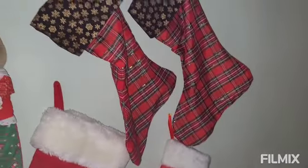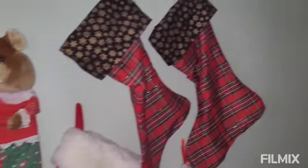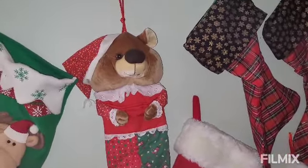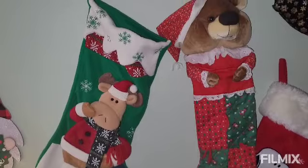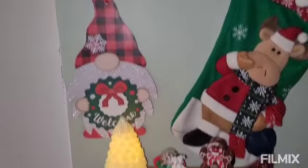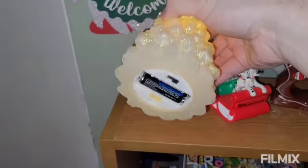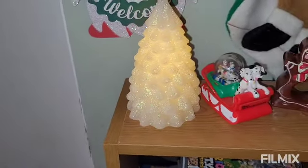And then these ones are the boys' stockings that my sister made. My talented one with the sewing machine. And my other sister's talented too. Then my husband's stocking, the bear one, and my stocking with a moose on it, and then Mr. Gnome here sign, and then I have a Christmas tree that lights up. This one is a set of three, and you can also put it on a timer. So if you don't want to do it every night, you can put it on a timer.